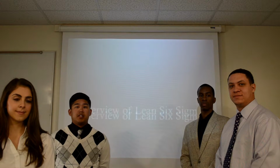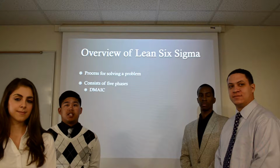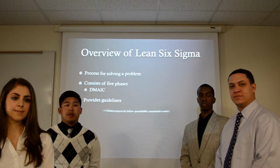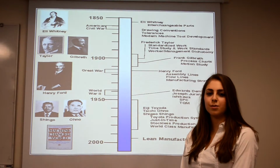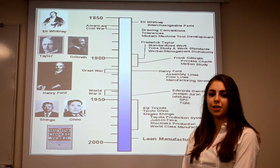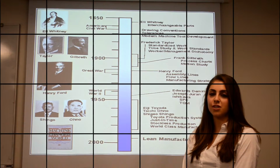So the overview of Lean Six Sigma is a process for solving a problem, consisting of 5 phases, which is the DMAIC. It provides guidelines, refines projects, and delivers quantifiable, sustainable results. It's based on more than 2 centuries of continuous improvement philosophy. From Adam Smith's division of labor in 1776 to Toyota's just-in-time production system in 1974, Lean has been around for a while and will continue to grow and help businesses transform.